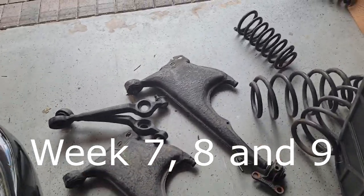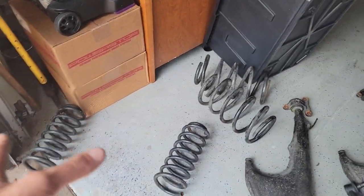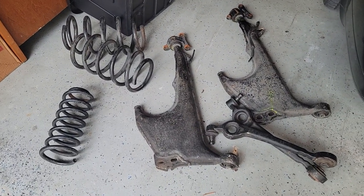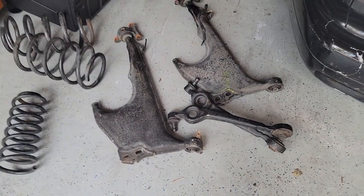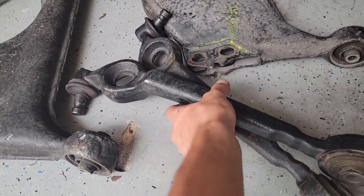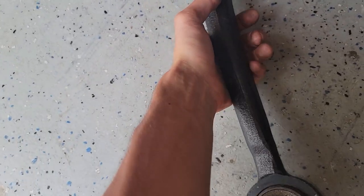This is what we have for the URS6. We got factory, apparently, this is the 92 Sport Springs, the whole set for the front and rear. We also got the rear control arms and the front control arms. I probably need tie rods and the sway links, but this, I believe, is aftermarket right here, the front control arms, but these are brand new.